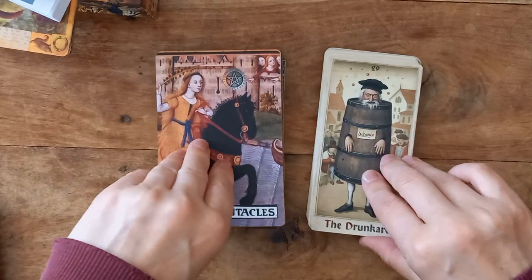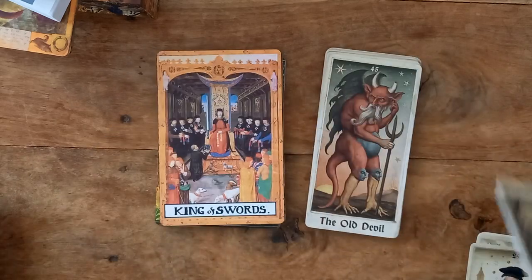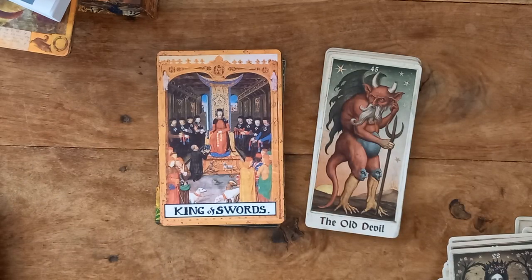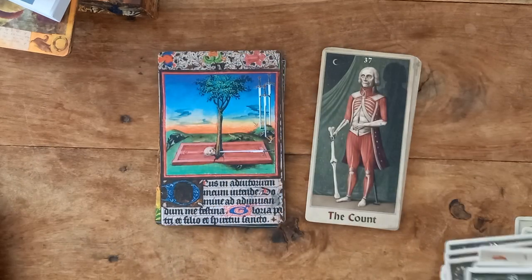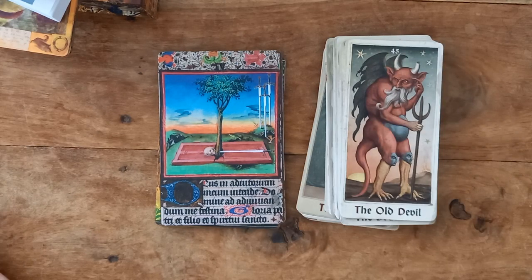So, Knight of Pentacles with our Drunkard. I don't know that I'd call a Knight of Pentacles a Drunkard, but yeah. King of Swords with the Old Devil. I like it. I like it. I think it's a good pairing.